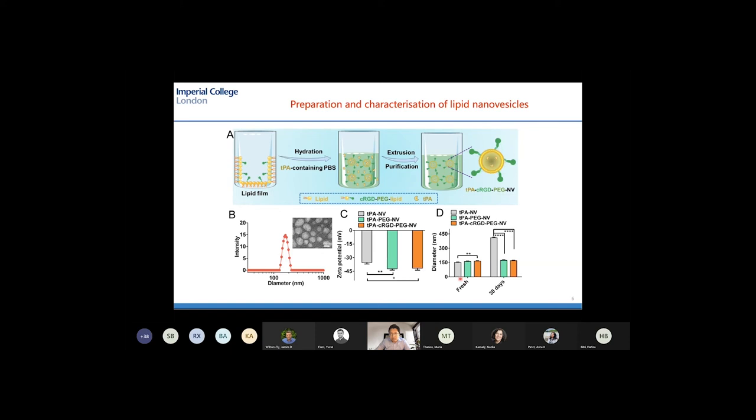As you can see in this figure, the nanovesicles with the coated PEG or PEG-cRGD had a much better stability during the storage and no drug leakage during the storage either. And this is so much better than the liposomes without surface coating with PEG or PEG-cRGD.